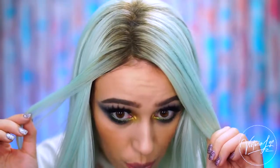I don't feel like this one needs much of the mattifying powder because it doesn't really look that fake to me. It looks really, really real. Especially the hairline, I am so impressed. That's a really, really good hairline.